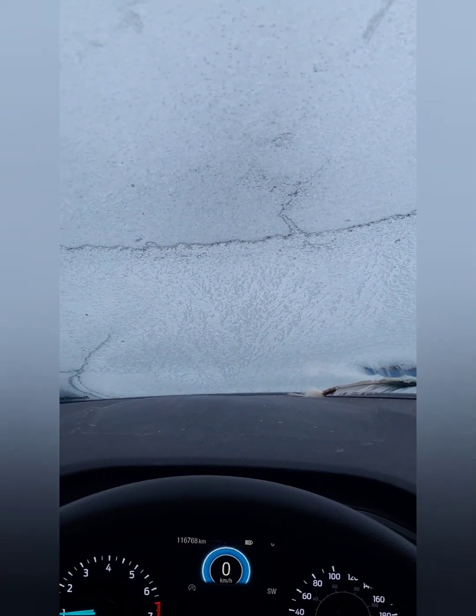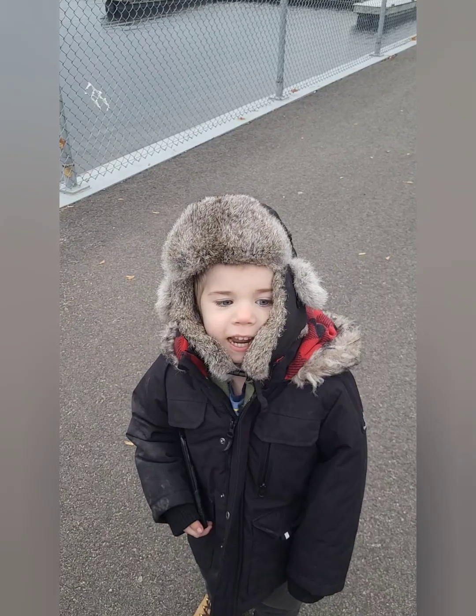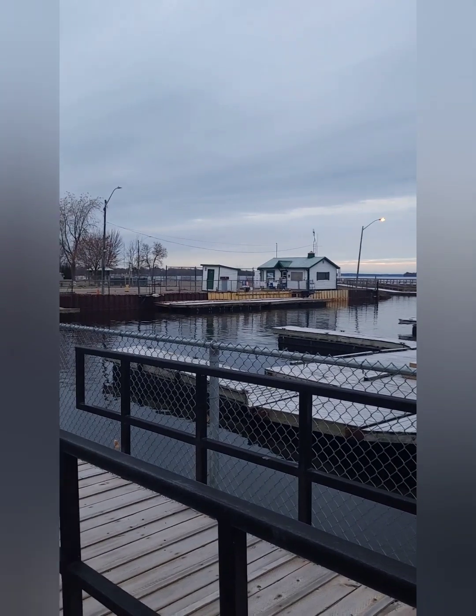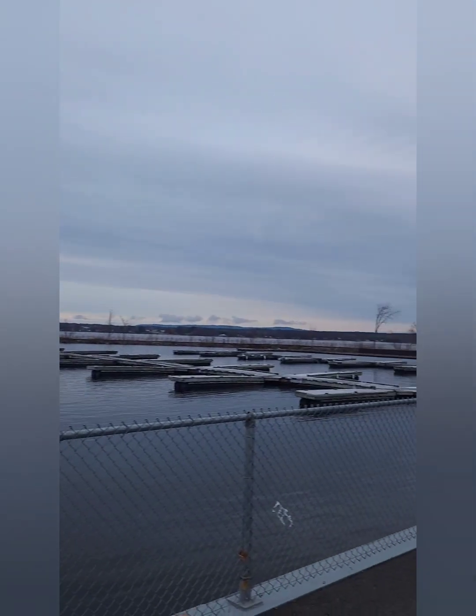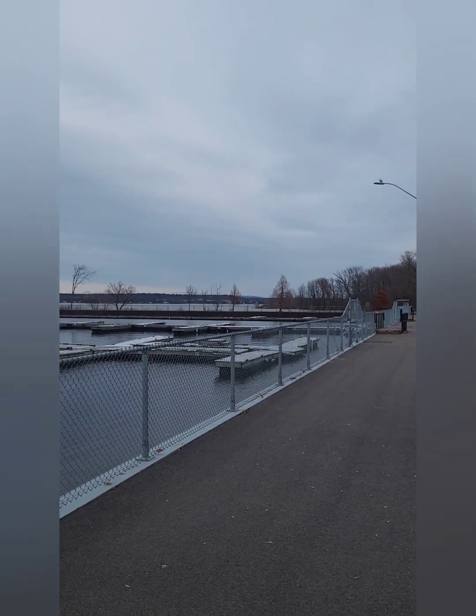And of course, I have to wait till we thaw out. We're here. There's no fishing over here by the docks, so we're gonna go on the far side and see what we can get up to. Alright, let's get some fishing. Got this thing. Little craw. I think they call it a boss craw.